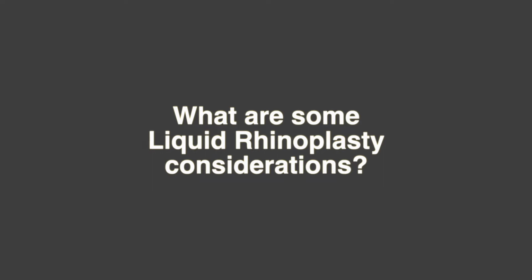In my practice, we often do liquid rhinoplasty in conjunction with other facial fillers, such as chin augmentation. This maximizes the appearance of the facial profile and of other facial proportions. What are some liquid rhinoplasty considerations?